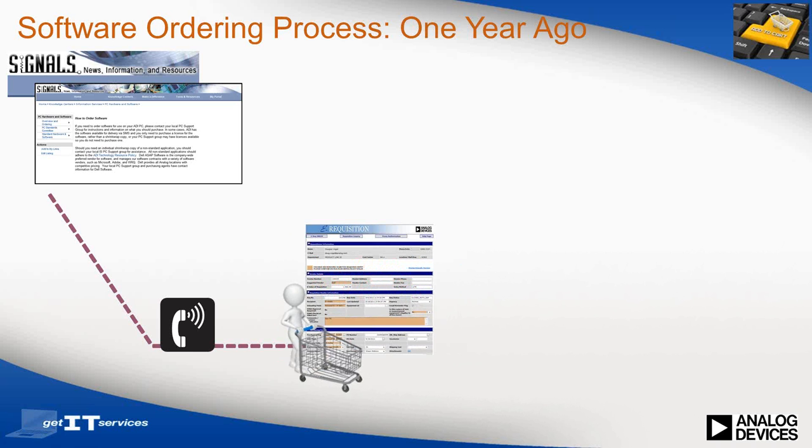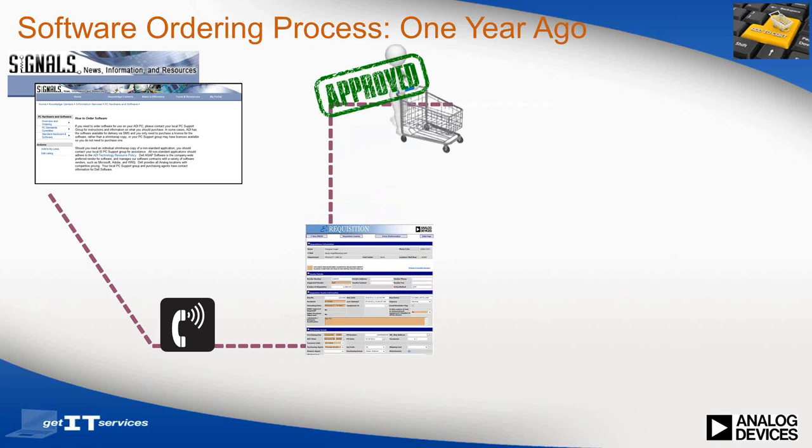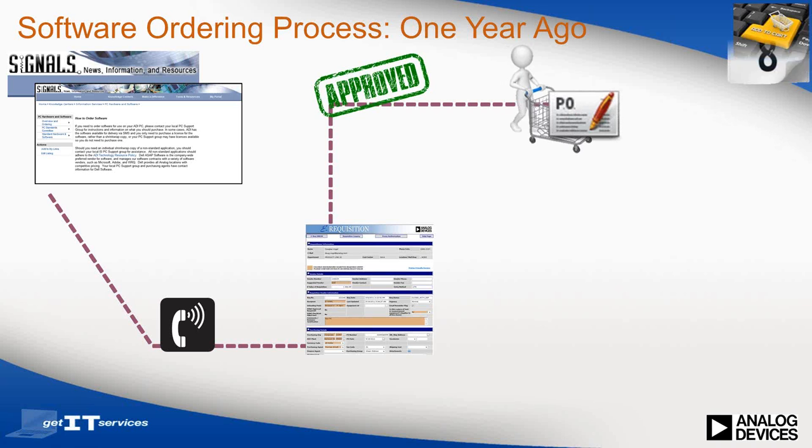Entering orders on this system is tedious, as there are many fields that end users are not familiar with, but are required for an order to be successful. After completing the form, the order goes through the normal approval mechanism, and eventually a purchase order is created. The employee still needed to obtain the actual software after an order was placed. The process is not streamlined.